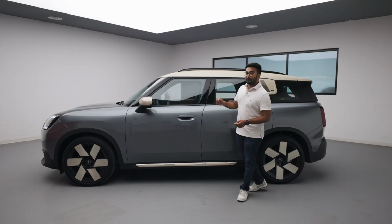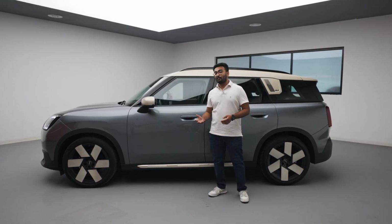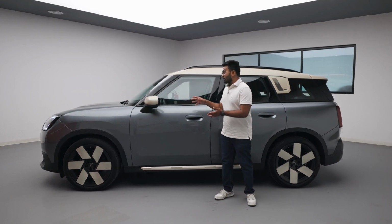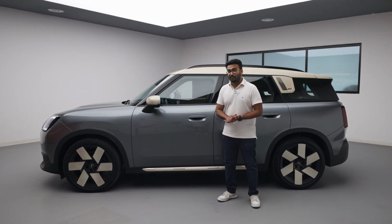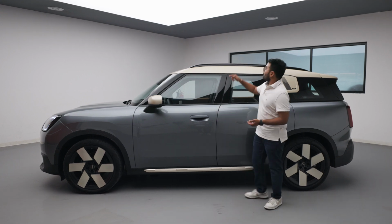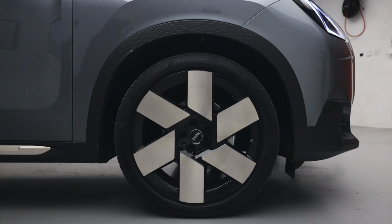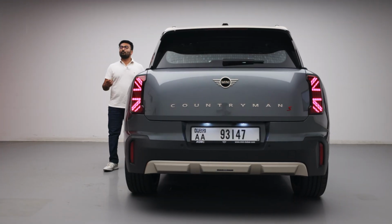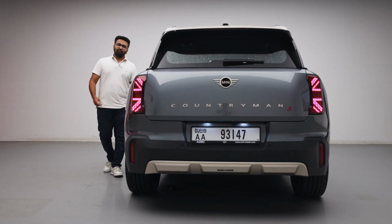Now, depending on the trim level you select, you get a different choice of exterior color options. But because this is a Mini and they want your Countryman to be as unique as possible, you even get a choice for roof colors, wheel designs and interior upholstery colors. But you'll argue other car makers also offer that kind of personalization, and that's true.